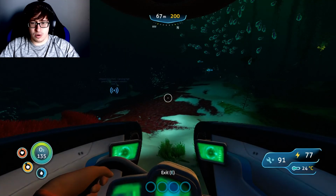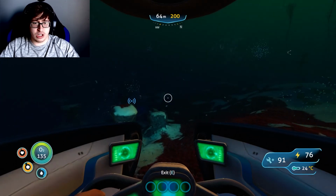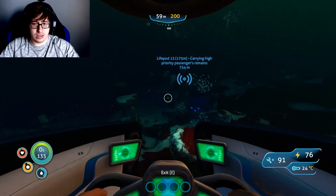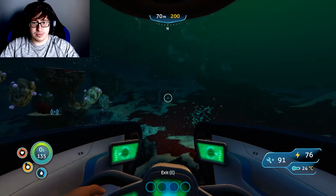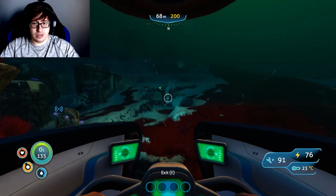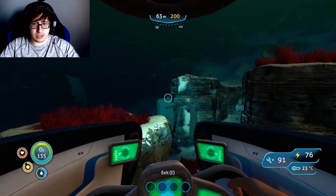No, I'm going to look on the way here for more crashed pieces of the ship and stuff like that. That seems to help a lot with discovering new things. So I feel like this over here, is that a piece or is it just loading? Okay, it wasn't loading. All right.